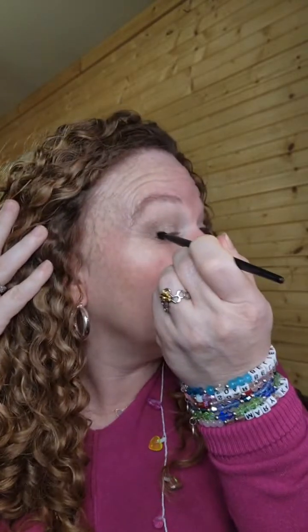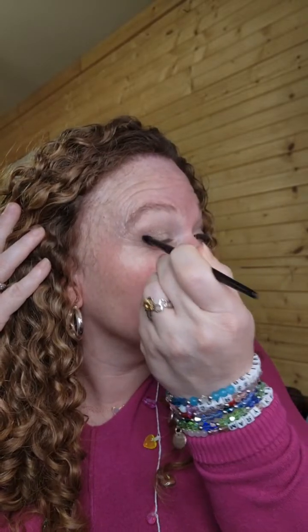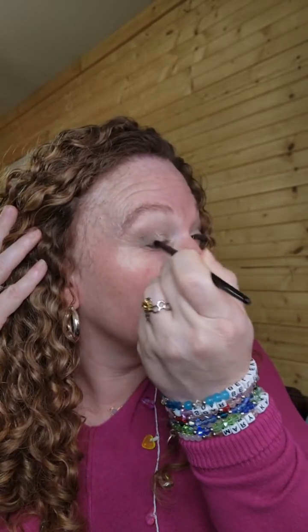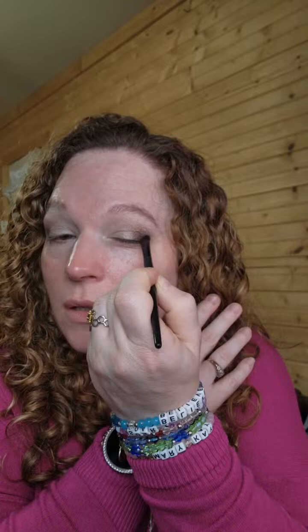Now, if you want a little more darkness, a little more depth, I'm going to take like a chocolate, and I'm just going to define out this ridge line right here, and I'm going to blend it in. You don't have to go that extra step, but you see the difference, this side versus this side. So I'm just going to, a little bit with my crease brush, keep it right on the edge, and then I blend it up. So it just stays more concentrated on the edge.